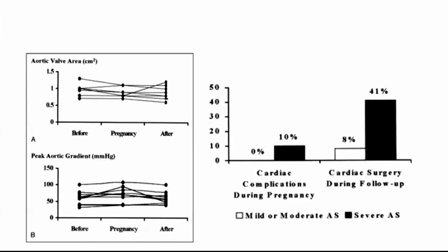In terms of adverse events, there were no cardiac complications seen in women with mild to moderate AS. However, they noted a 10% rate of cardiac complications in pregnant women with severe AS. And these complications mostly included the development of pulmonary edema and recurrent atrial arrhythmias.